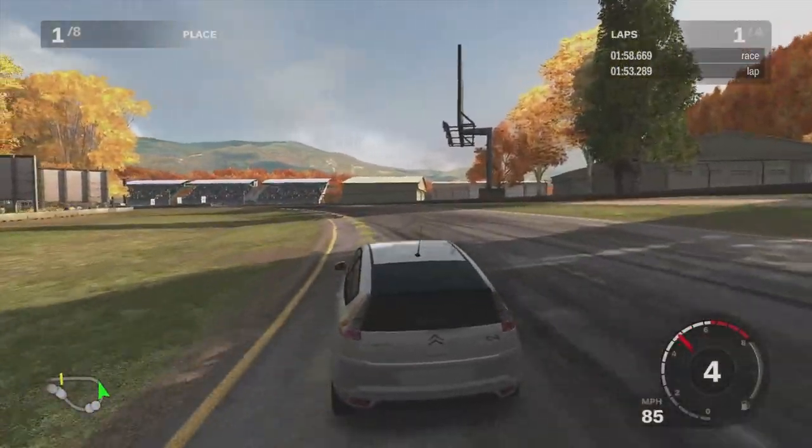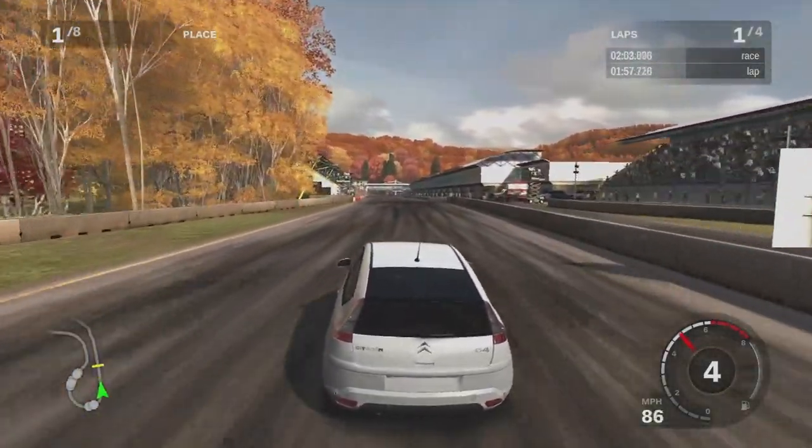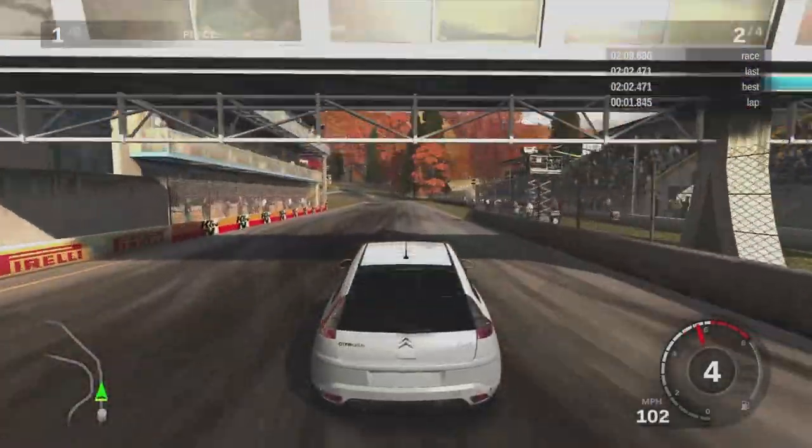but Gran Turismo does do it a lot nicer, especially when you're looking at replays. I'm not even joking, Gran Turismo replays are some of the most beautiful things ever.